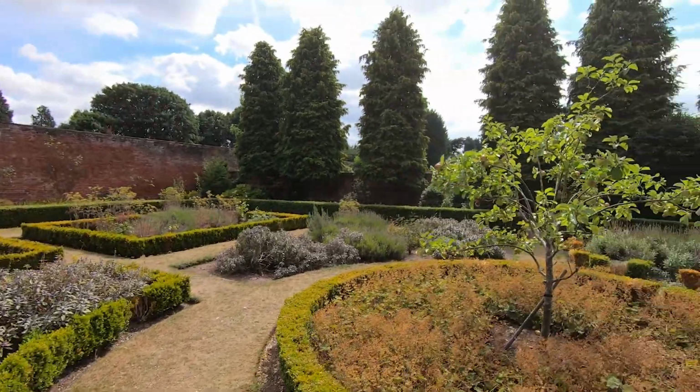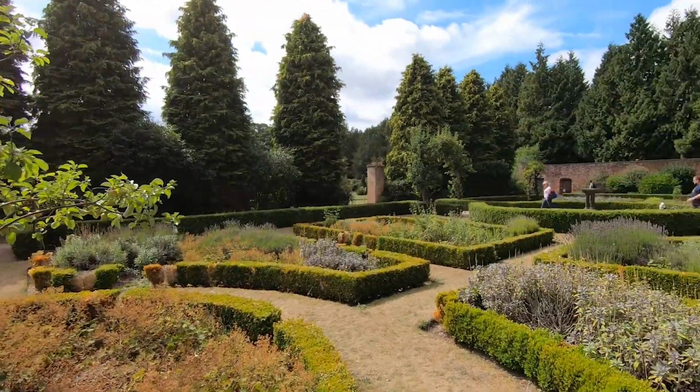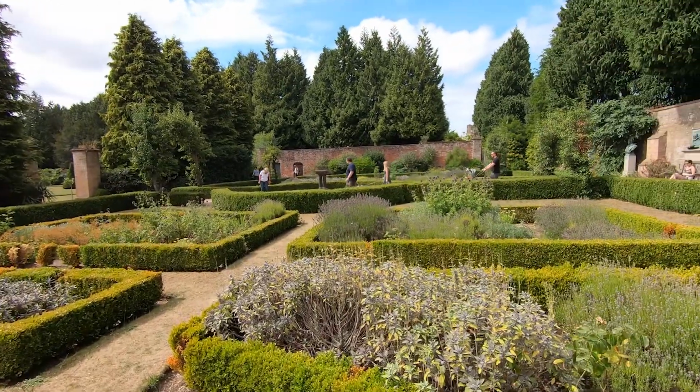After that, we went to the Rose Garden, which to me looked more like a French garden because it was so geometrical and formal, manipulated. Yes, exactly, very formal. And there were no roses. Artificial, yeah, exactly.